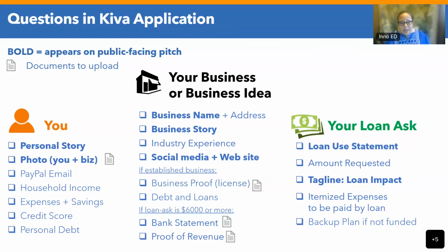If you don't have that documentation, that is fine. Kiva will still consider your application. They just will probably consider you for a lower amount, lower than $6,000. So you don't have to prove revenue, but if you want the higher amount, you should show that.